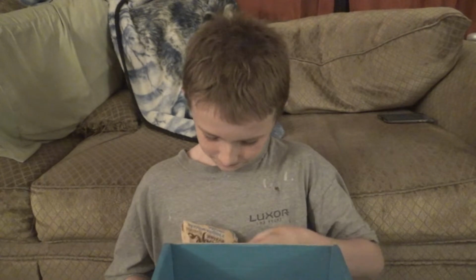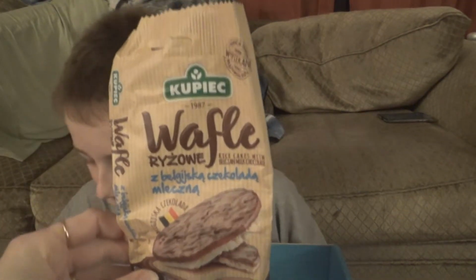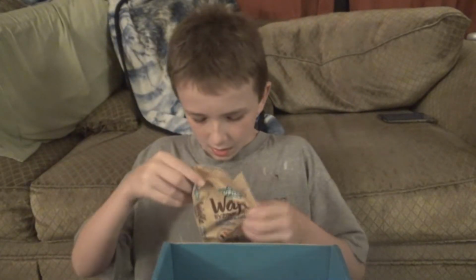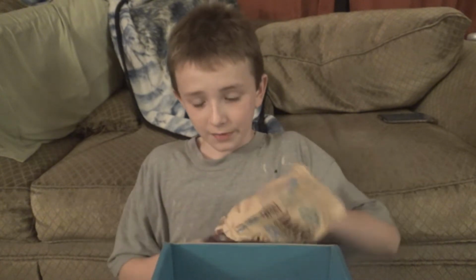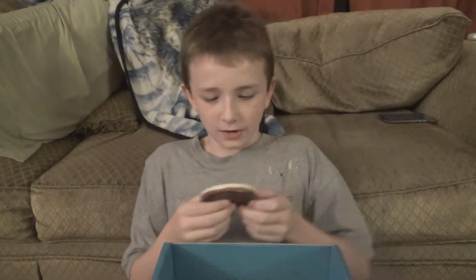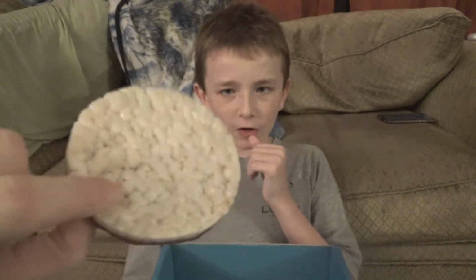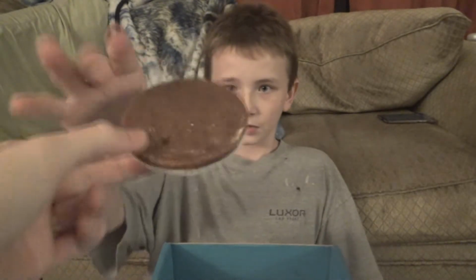Okay, we have... What is this? Kupayak Waffle Rhizome. Crispy rice waffles coated in a layer of Belgian milk chocolate. A sweet mix of crunch and chocolate. Personally, I don't really like rice. But if it's chocolate, I might. It's like a Rice Krispie. A rice cake? A rice cake.